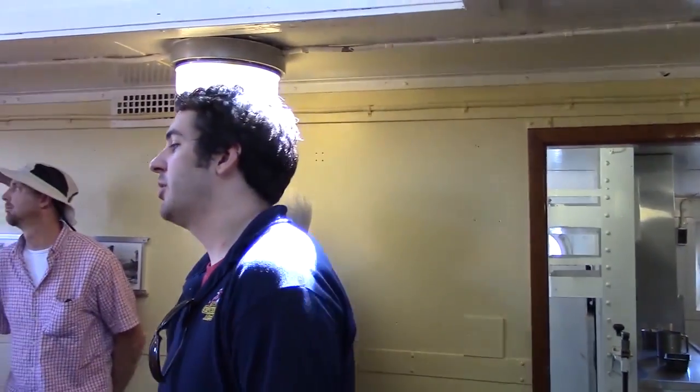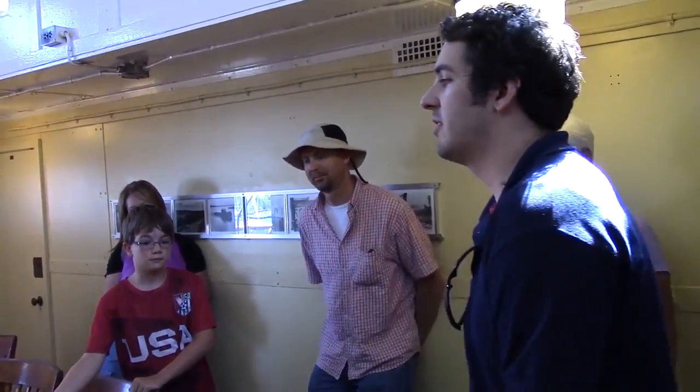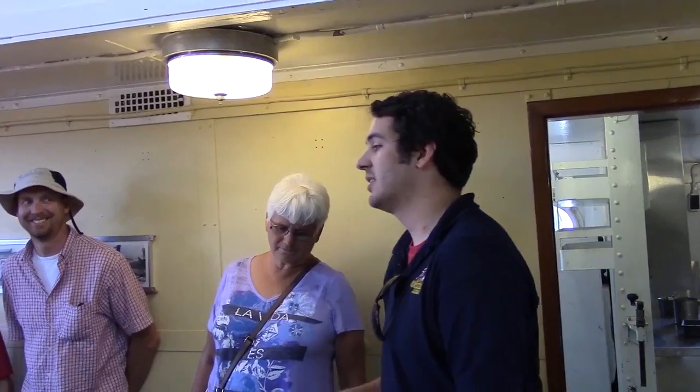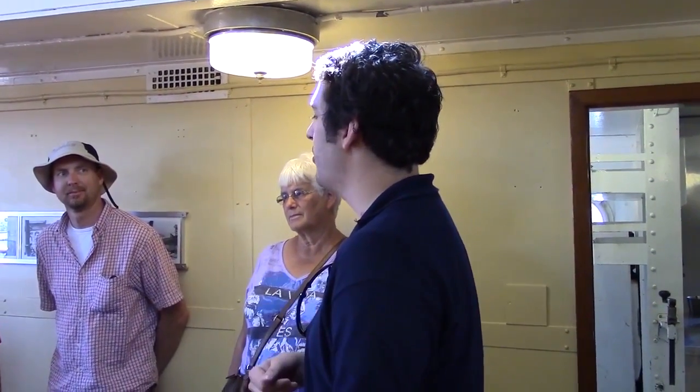Now, this actually is the original oak table. It's about 600 pounds, and as you guys can imagine, it's bolted to the floor for obvious reasons. Lake Superior, like I was saying, is not a very forgiving place. The average waves for boats of this size are 12 to 13 feet, but there is a Great Lakes record of about a 60-foot wave recorded by the Coast Guard on Lake Superior. It's almost 3 times higher than our spar deck.